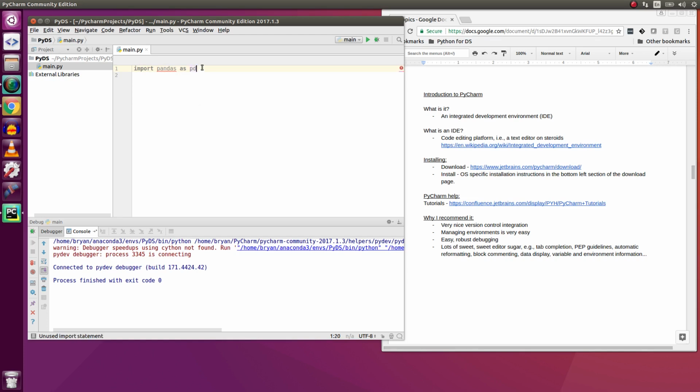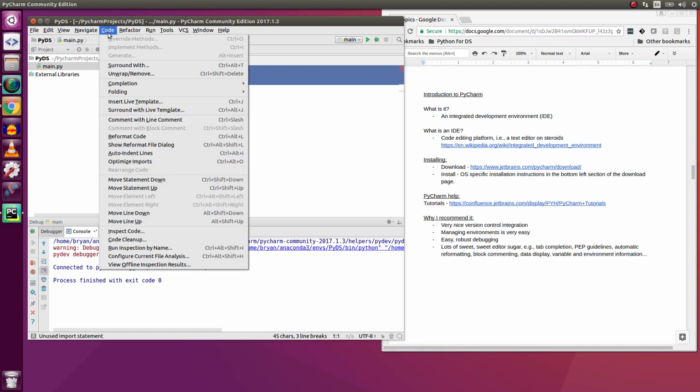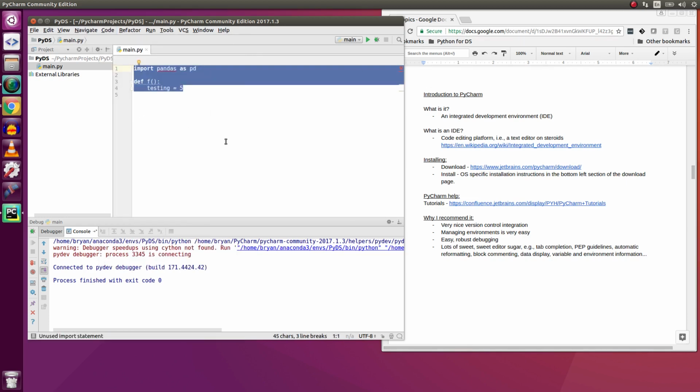But let's see. Let's say I've got a function. I'm just playing around here just to get something written down. Okay, and I want to block comment all of this, which is not something that you can easily do in a lot of IDEs. We'll go to the code menu here, comment with line comment, and boom, it's done. And then you can obviously go back and undo it. So just that sort of sugar and lots of it scattered all over the place is one of the reasons that this is going to make your life a lot easier.